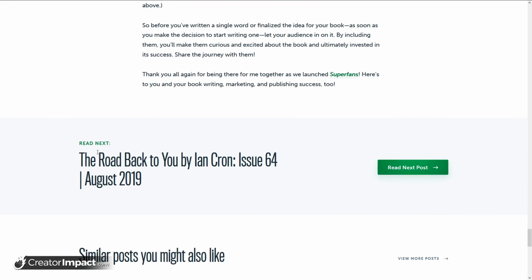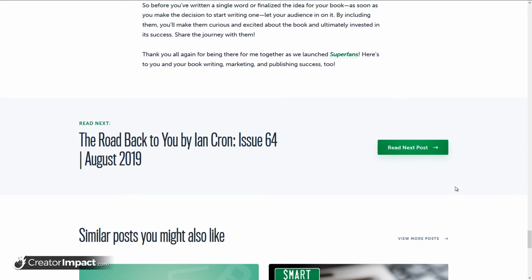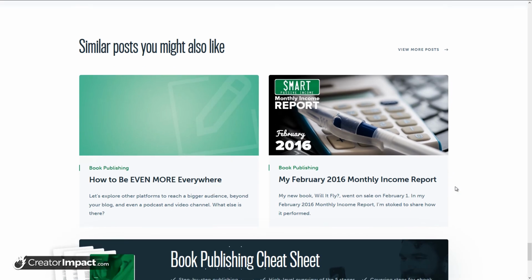Read next. Now, this is something I've never noticed before, and something I think would be very worth employing on your website. Read next. Get people to continue reading on your site. Reduce that bounce rate. That's actually a very cool little feature, especially if it's something you can choose for each blog post. So definitely something worth looking into. Something I might steal from him, actually.